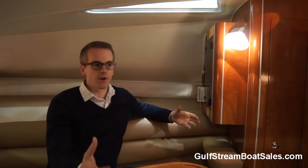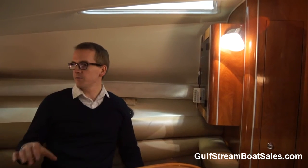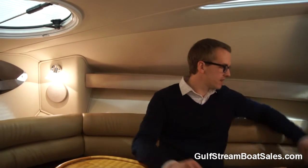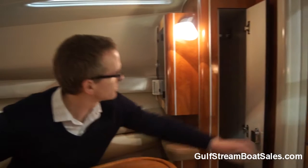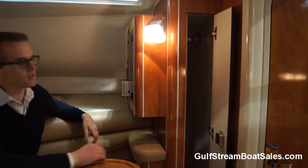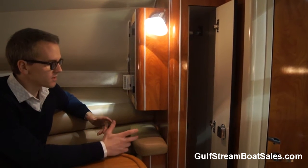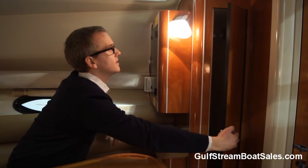We've got lots of storage down here as well. Obviously there's storage underneath the seats that we're sitting on here. We've got storage around the seat backs as well. And then we've got a couple of little dedicated storage units. We've got this hanging locker here, which is actually a full length hanging locker, which again is pretty uncommon in a boat of this size. It means you can hang up coats and things without them gathering at the bottom of the locker.